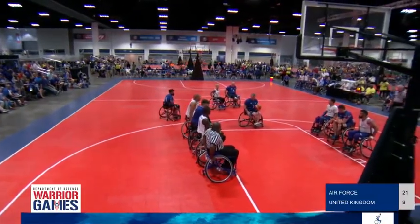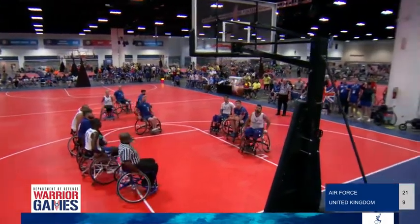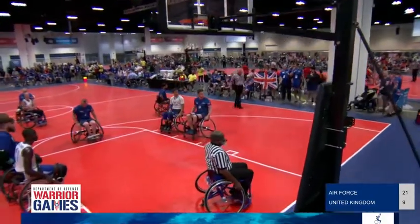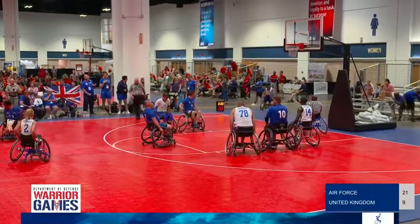Back on court 2. Navy steals the ball. Izzard's first shot is up and short. And a bucket, and it is 27-7. Navy over Australia.